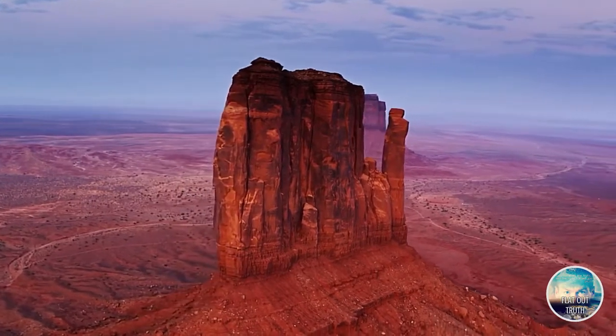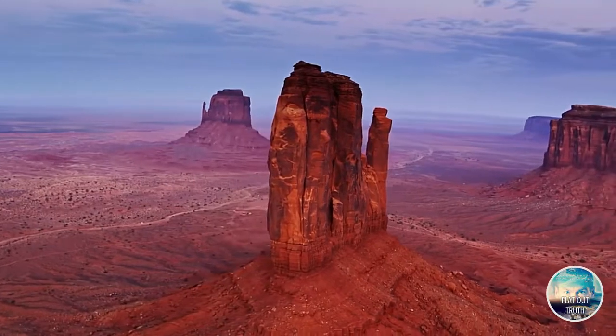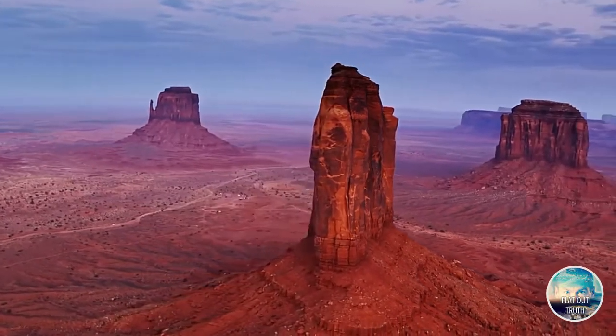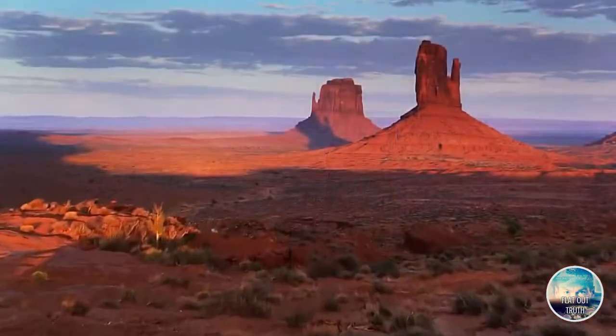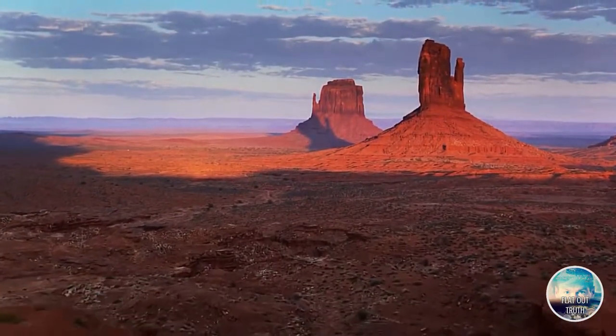Long ago, this landscape was covered by a dense forest. Mighty rivers cut across the terrain. Water caused by heavy flooding forced dead trees to float to a low-lying swampland.